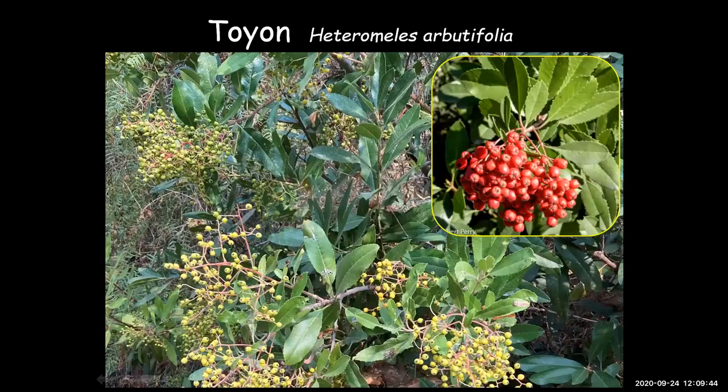Our next berry is toyon, also huge growing as you go up the Chadwick Trail. We see this in some of the other places here all over Palos Verdes. Toyon, of course, is often called the Christmas berry or the Hollywood berry, a California holly. Those are all names for it. It covered the Hollywood Hills, so that's where it got that nickname. It has lots of berries on it.